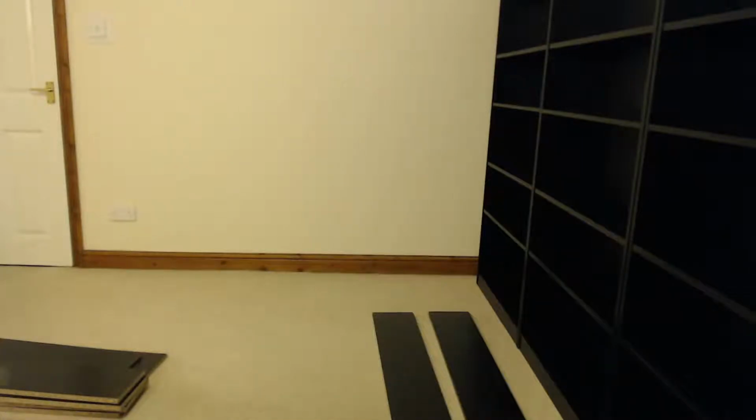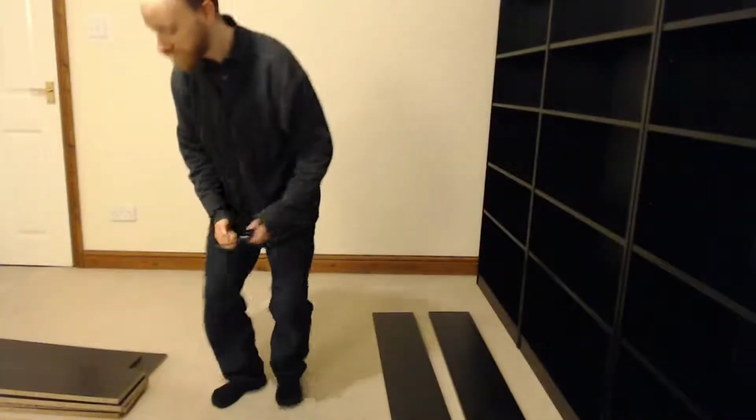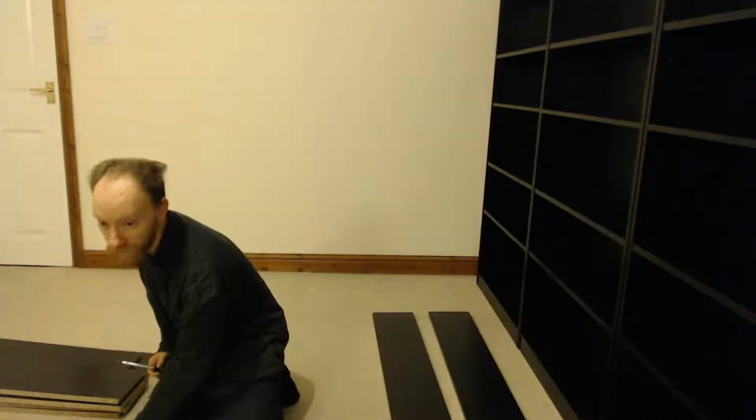So I'm going to need 4 of these little screws right here. These little screws. And a screwdriver. And I'm going to start assembling this bad boy.